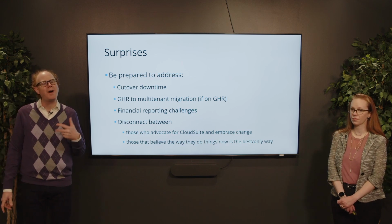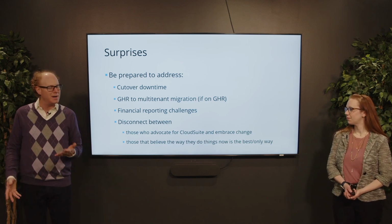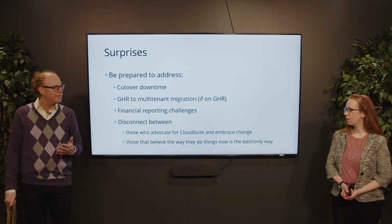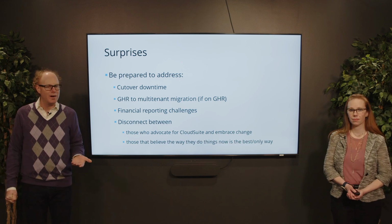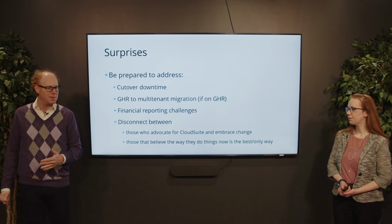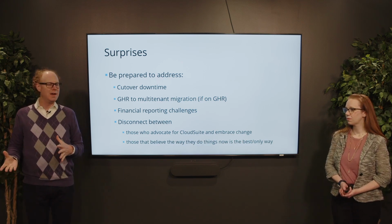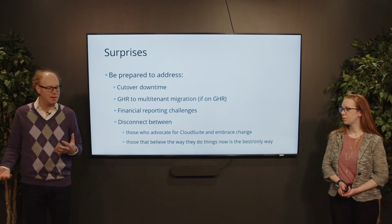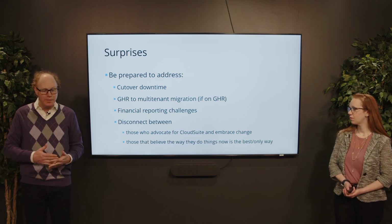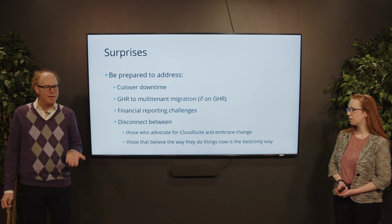There are a few surprises that have come up time and time again as well that we want to address today. I think the first one we want to talk about is the amount of downtime it can take to cut over, particularly from Lawson to Infor CloudSuite. It's maybe longer than you might expect, and this really varies from project to project, anywhere from 2 days up to an entire week, depending on the amount of data that's being moved and the conversion approach that we're taking.